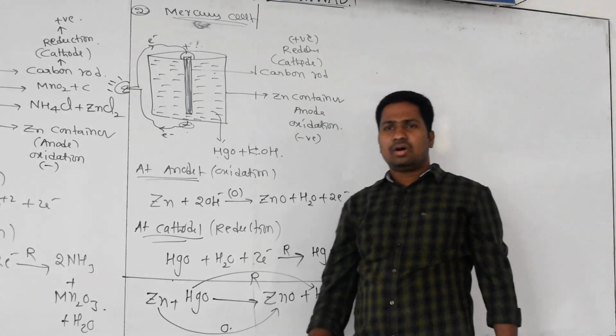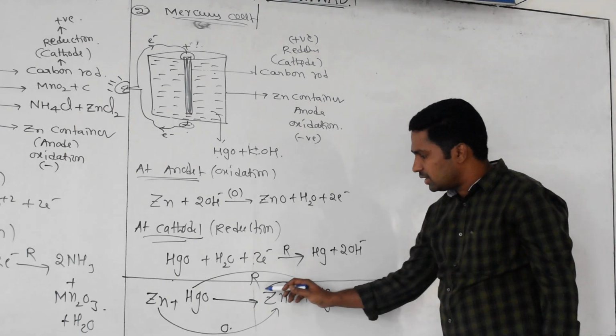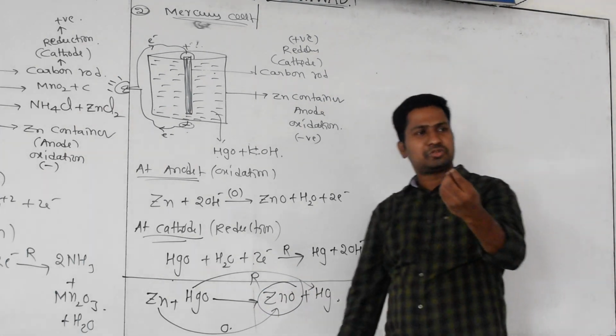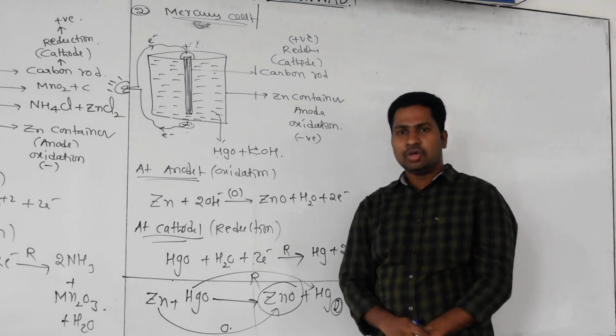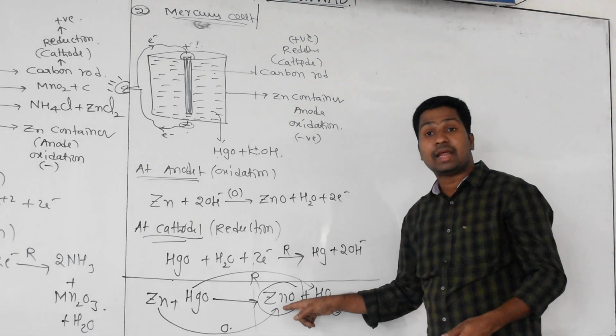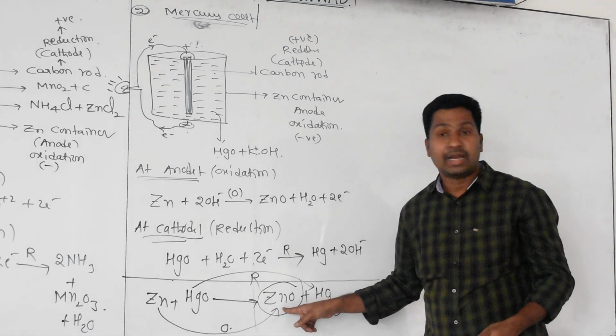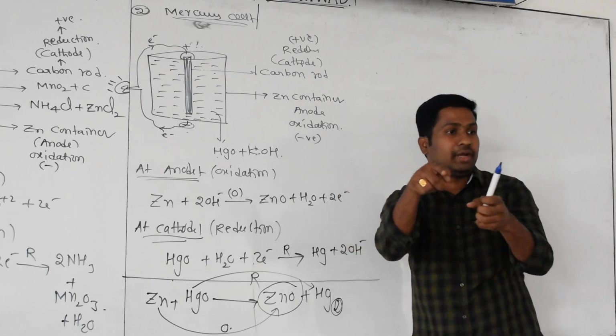It is also not chargeable. Why? Which chemical do we get here? Zinc oxide, a very strong solid. And mercury is in the form of liquid. While charging, it won't break down into these. Why? Because its lattice energy is too high. Lattice energy means the energy required to break the ions from the solid.